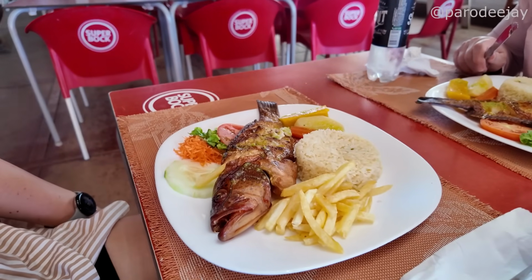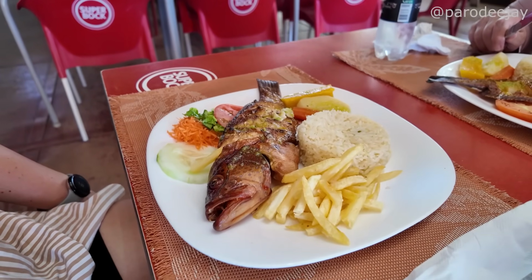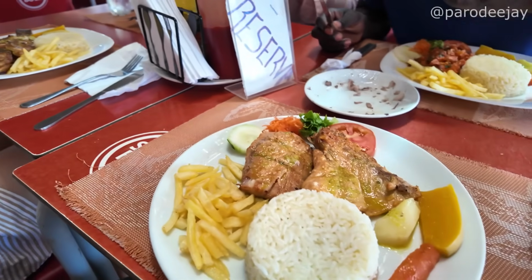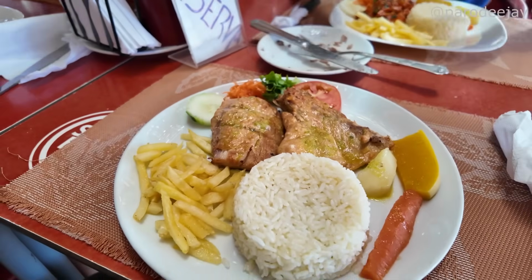Well, moving on to our actual lunches, D has gone with a grouper. Y'all, that grouper has a face, but it looks good. I got one of the other fishy recommendations. It doesn't have quite the face.